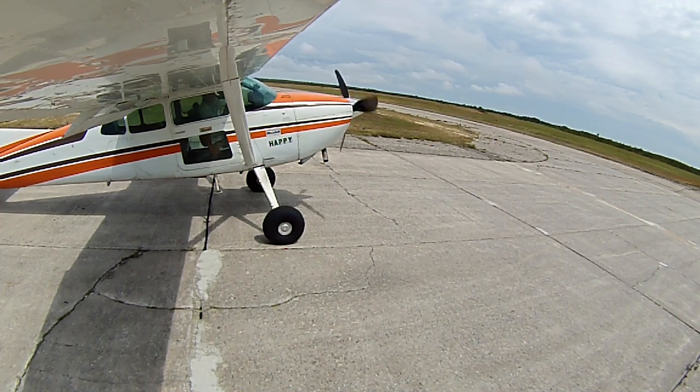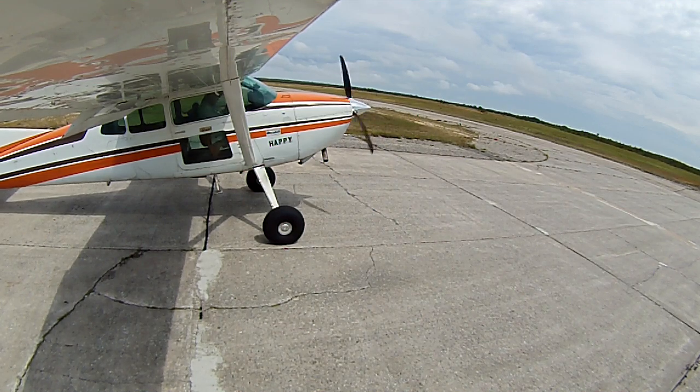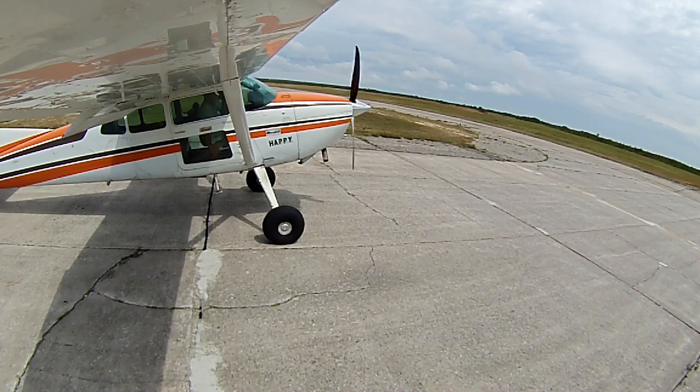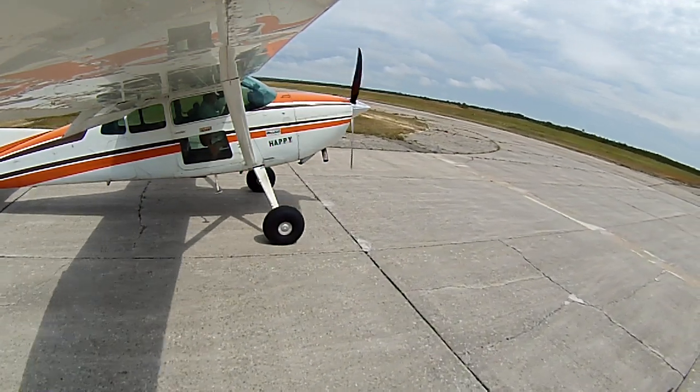Gabreski ground, Skywagon 1 Romeo Mike in North Hangars by November. Request taxi, runway 19 via November. I would like to stay in the pattern. And 1 Romeo Mike, taxi runway 19 via November. Altimeter is 2997. 2997, clear to taxi 19 via November. 1 Romeo Mike.